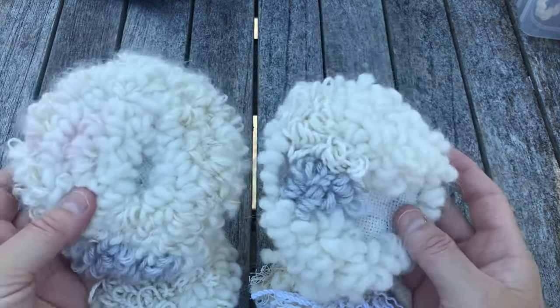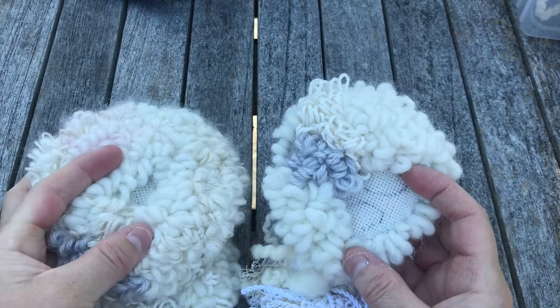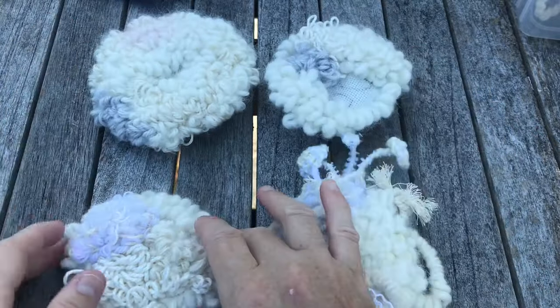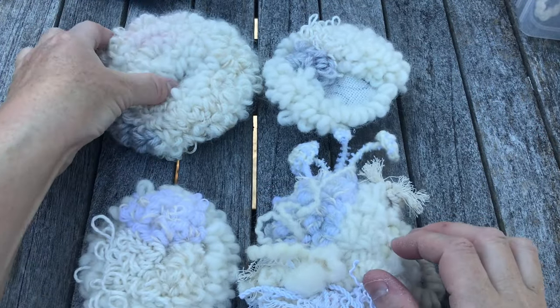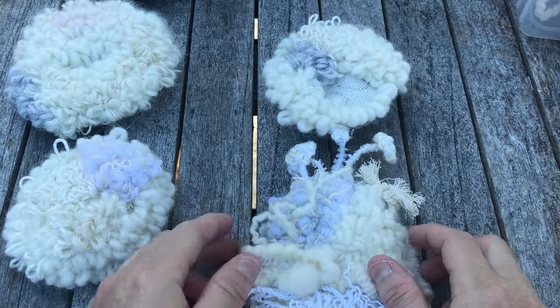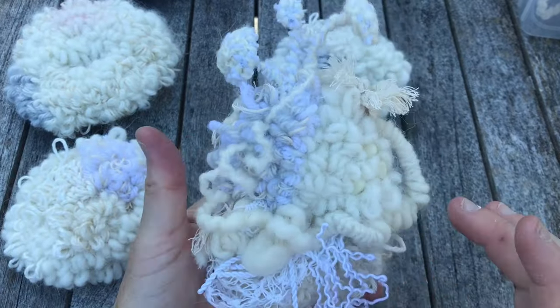So that's why I've gone for the four pieces. These two I'm pretty sure are going to become my little rock pool pieces. And yeah, this one as the neutral piece. So, but let's just have a look at this one today.